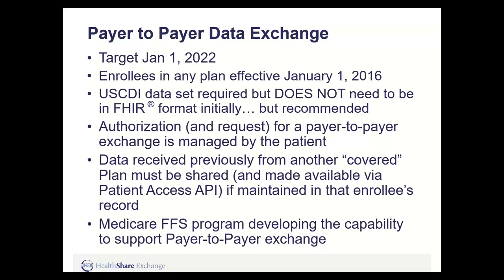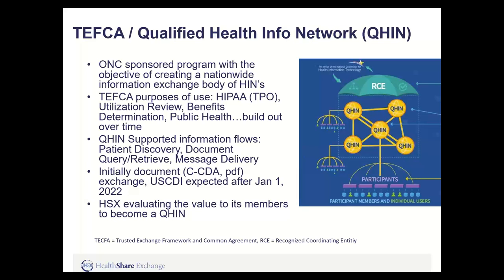The Medicare fee-for-service program is developing the capability to support this payer-payer data exchange as well. So the CMS guys are also stepping up to at least follow their own guidance in this regard. Okay, so those were the three major requirements that CMS had in their final rule for the payers.